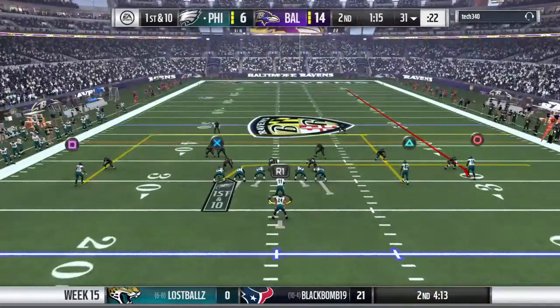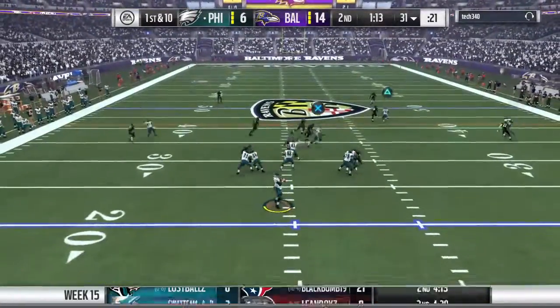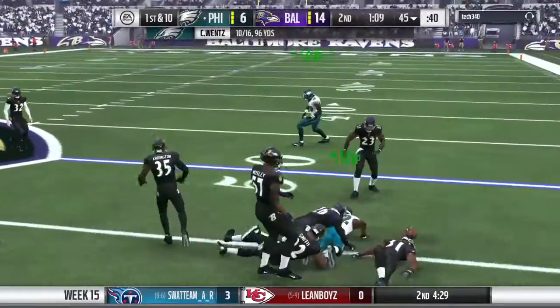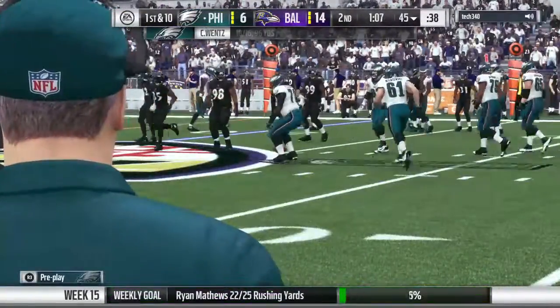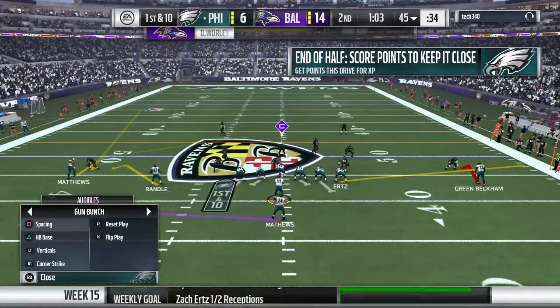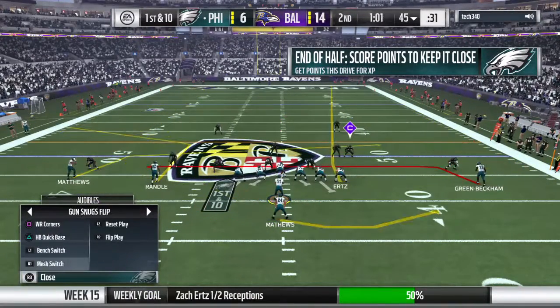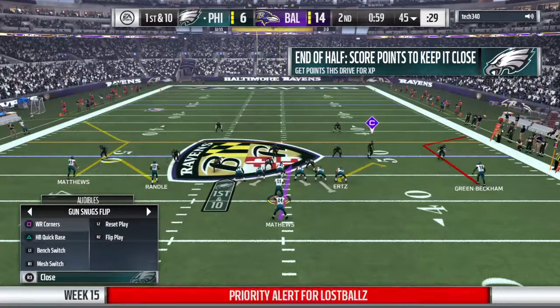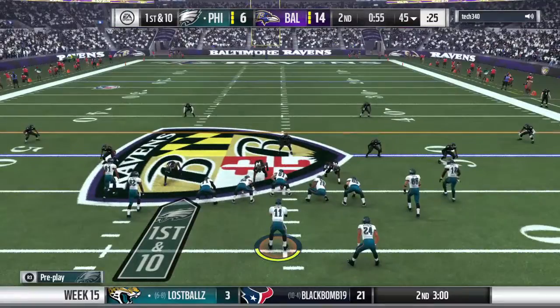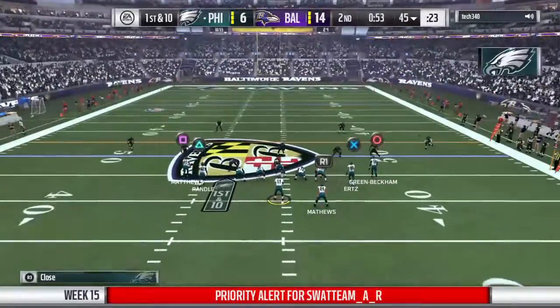Another pistol look here. On 1st and 10, here's Wentz. Hits his target, Reuben Randall. It's a pickup of 14 there, and it'll be a Philadelphia first down. And quickly, they get to the line.